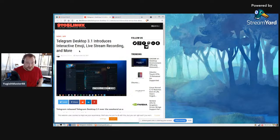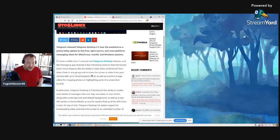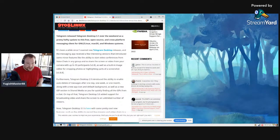3.1 introduces interactive emoji, live stream recording, and more. It's been a while since I covered new Telegram desktop releases, and the messaging app received a few interesting versions that introduced some minor features like the ability to start video conferences from voice chats in any group and to share the screen or video from the camera with up to 30 participants. 2.8, as well as the built-in image editor for cropping photos or highlighting parts of a screenshot.